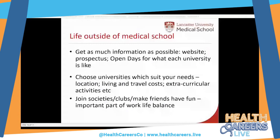If you actually decide, I really don't want to live in whatever city, you need to choose 4 universities that you'd be happy to apply to, that you'd be happy to study the way they study. So I'd say if you think that PBL is not for you, then please don't apply to a PBL university. You'll have a miserable 5 years. But at the same time, if you think, yeah, that sounds great, then do it. It's really up to you. And then choose universities that suit you, like I said, the location, living costs, things like that. There's a whole lot more to it.